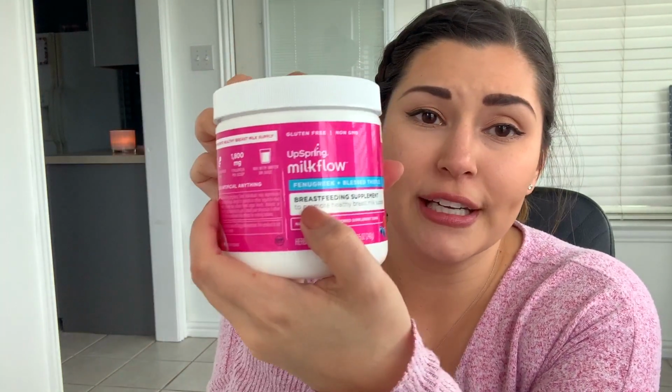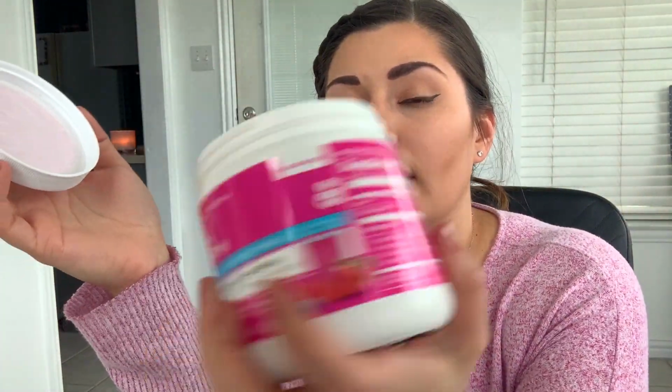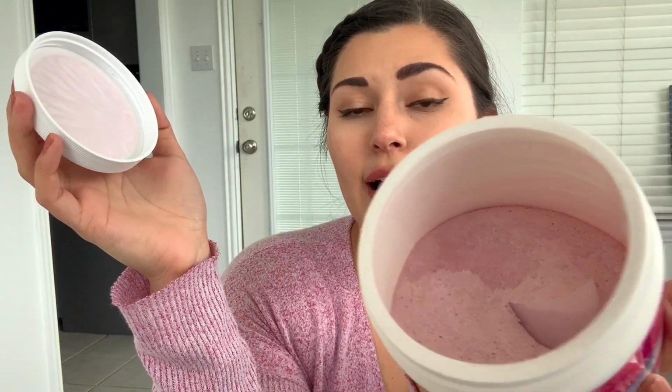And it's got fenugreek in it and blessed thistle. Don't know what that is, but it is blessed. So anyway, I'm not really sure if it helped me or not. I still have a lot left. If I could go back, I wouldn't have purchased that. And plus, I think that container was like $20. So yeah, and I'm not kidding, it was like $20.